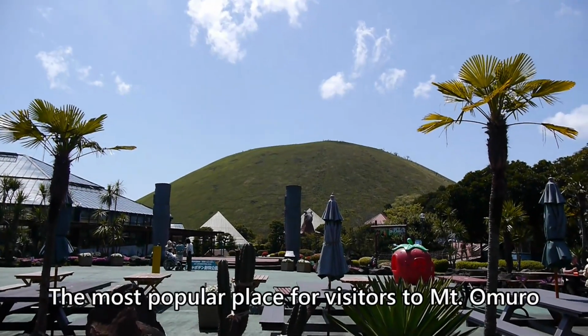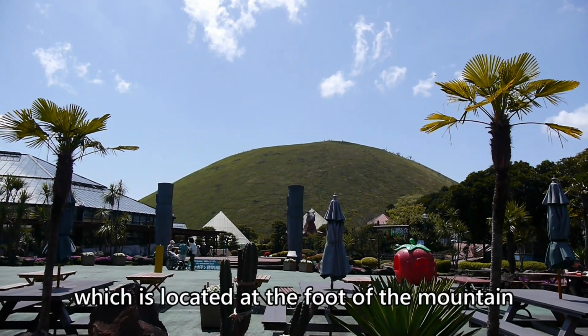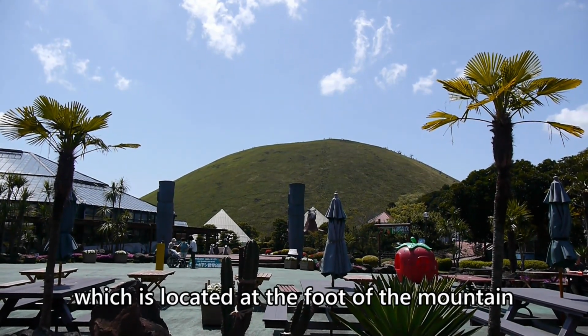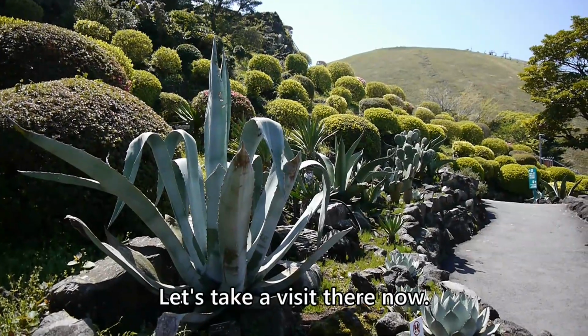The most popular place for visitors to Mount Omuro is the Syaboten Zoo, which is located at the foot of the mountain and boasts an area of 200,000 square meters. Let's take a visit there now.